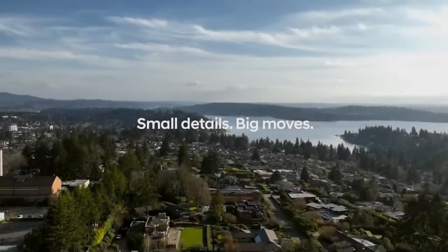Ladies and gentlemen, it is my pleasure to introduce the 2023 Hyundai Palisade.